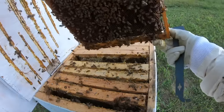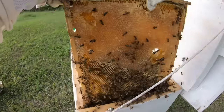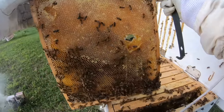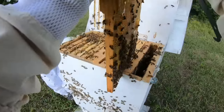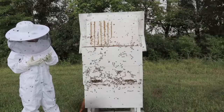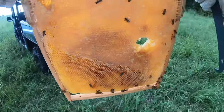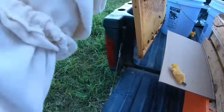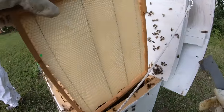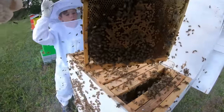All right, should start getting into some honey here soon. Oh, that's a lot of honey. That one's looking good. There we go. Really good frame of capped honey there. Placing the capped honey with this. Oh gosh, it's pouring out.